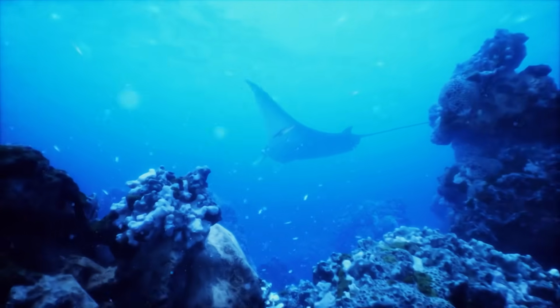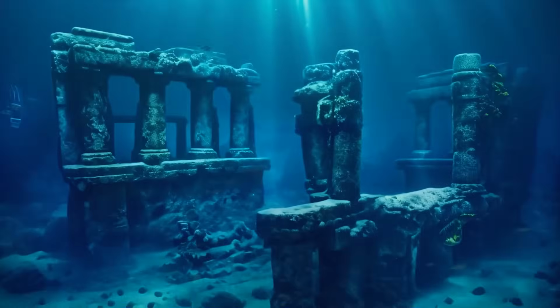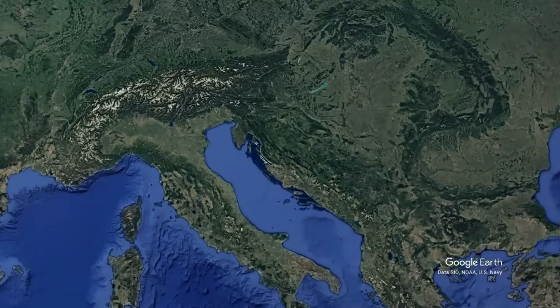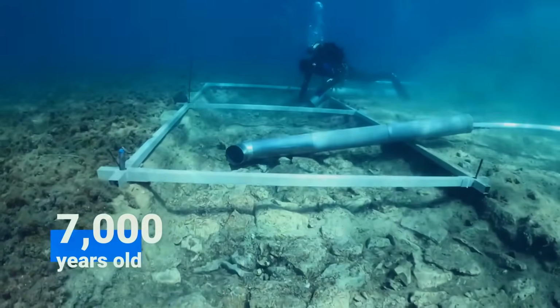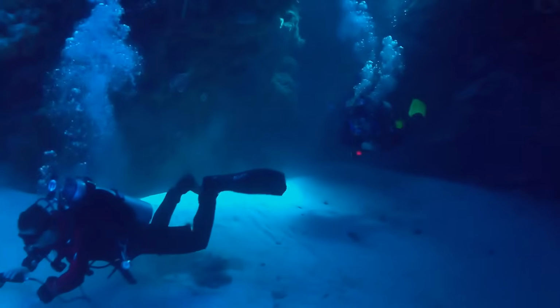And there are also a lot of things hidden at the bottom of the oceans and seas that ancient civilizations left us. For instance, archaeologists made a really cool discovery off the southern coast of Croatia, a road hidden under layers of sea mud that's 7,000 years old. They found the ancient road at the sunken Neolithic site of Solin.